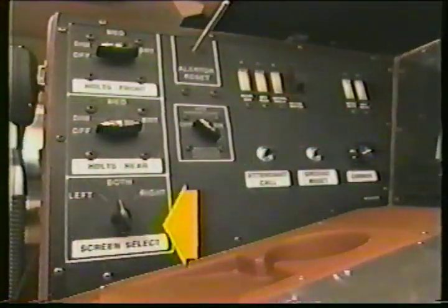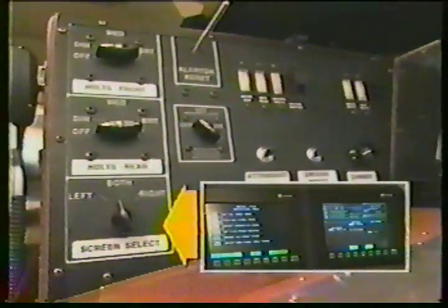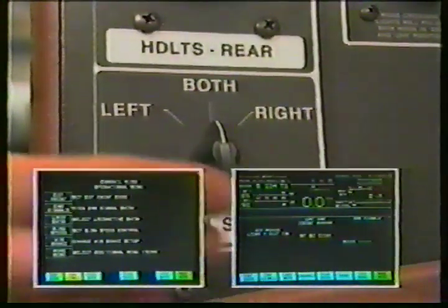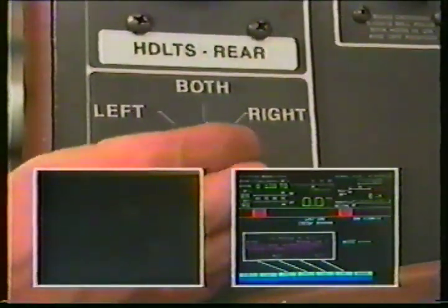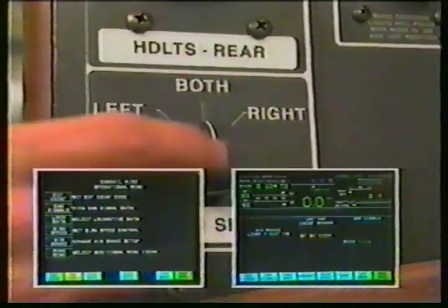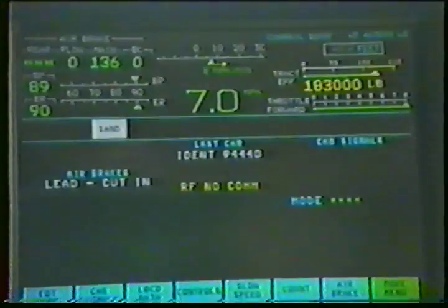When the screen select switch is set in the both position, the right screen will show the operations display and the left screen will show the setup menu display. In the event of a screen failure, the switch can be used to move the operations display to the right or left screen, in which case the functions and data of both displays will be combined into one. Let's take a closer look at the operations display.